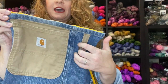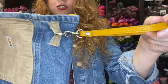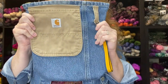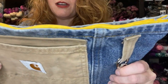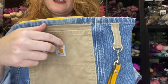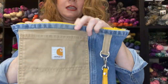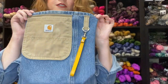So this one has a cool belt loop wristlet feature in this awesome mustard color, which is my current favorite color. And what I love is that the top of the bag has that gently frayed, worn denim edge, and it's got a yellow zipper. It's got an external pocket in the contrasting khaki, and then inside it's unlined. So that's bag number one.